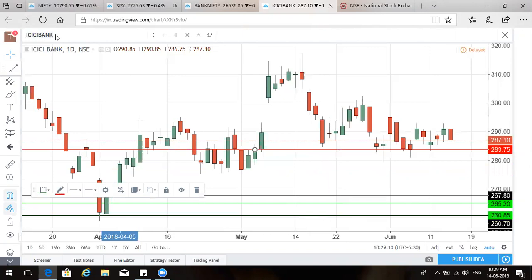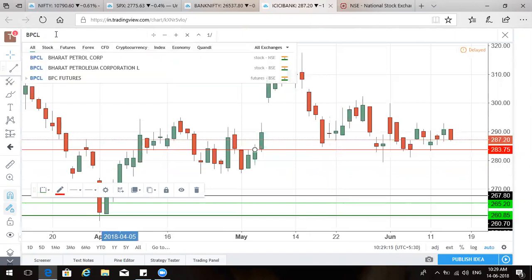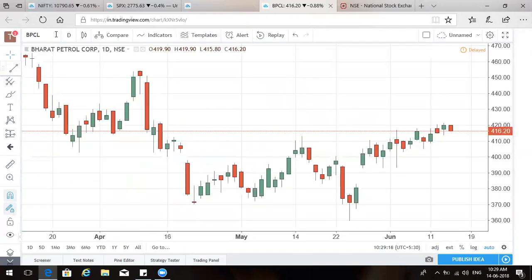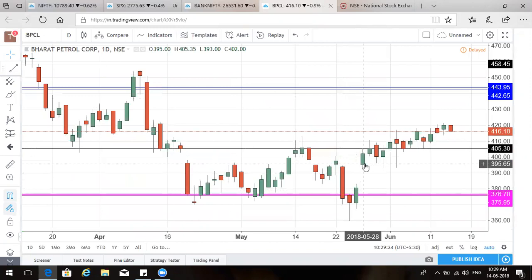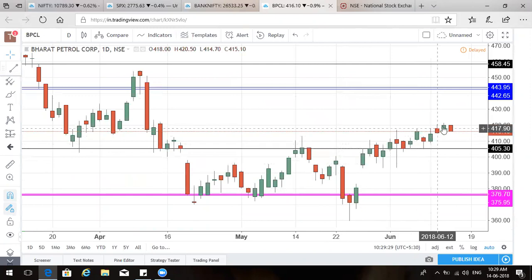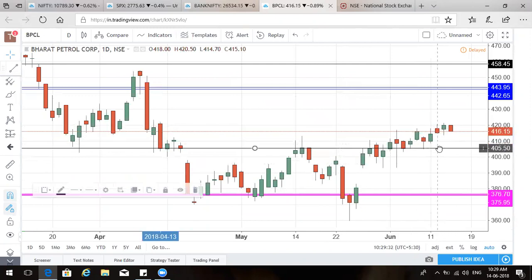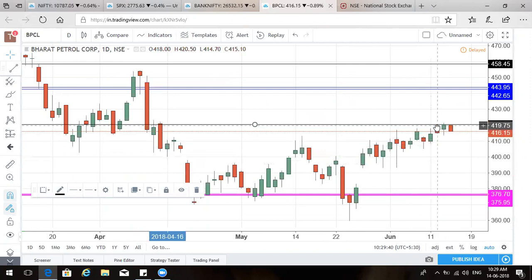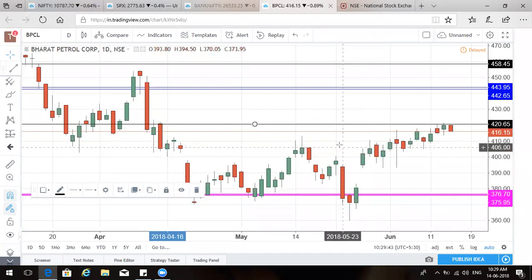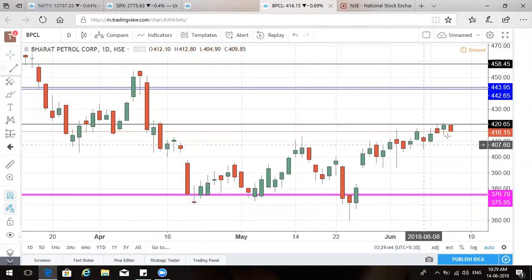Let's take the OMCs, HP, BP, IOC because of the back of the oil. Oil is now started climbing a little higher, but what I see on BPCL, which is strikingly very important, it opened gap up because one day oil went down by 5% or so, and then it has always maintained the upward trajectory. Now try to understand it is taking a lot of time for him to approach high, and if I see on the upside, this is 421 is the level where it has corrected prior as well, and this is where we are seeing some kind of shyness in BPCL.